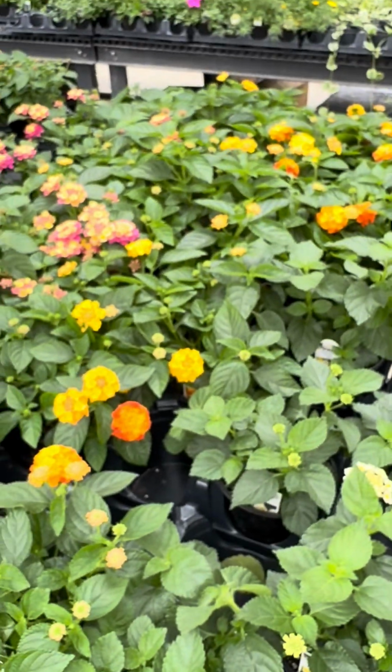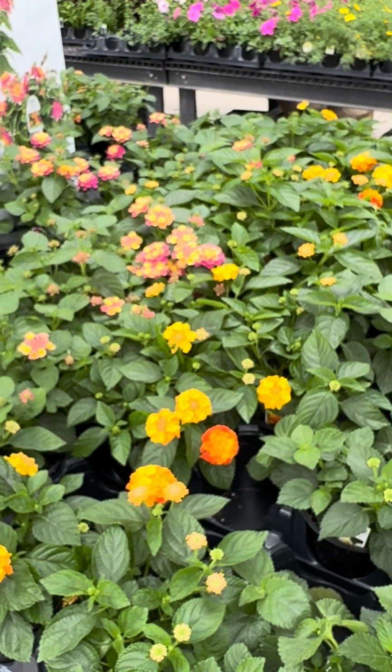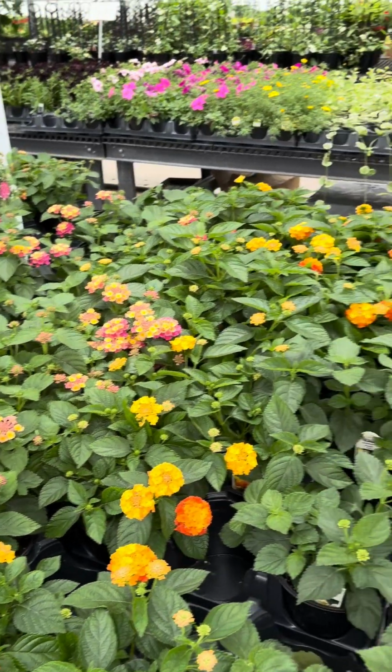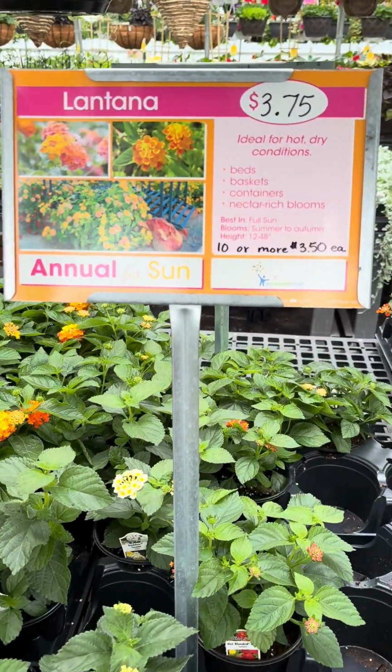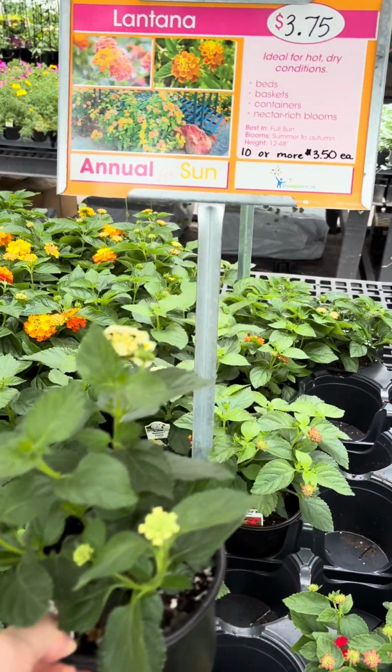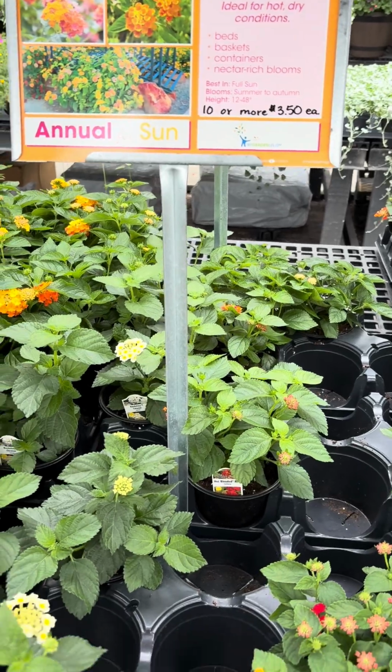Yeah, I hope you guys get some lantana. You will not be disappointed, I promise. And these are $3.75 each for the lantanas. And that's a good sized pot for $3.75. And if you get 10 or more, they're $3.50 each.